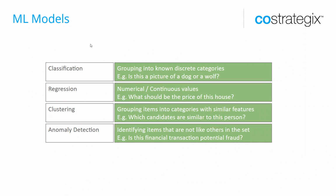So going to the next slide, there are various types of software models that go within a machine learning application. And one of the key things you'll see in ML models is that ideally, you would want the ML model to be able to answer a question. And each of these different types of ML models that we've shown here can answer a different type of question. So the first one gets into things like classification between known discrete categories. So if you want to create a model that can distinguish between a dog and a wolf, you're basically introducing a classification problem. The question you're asking is, is this a picture of a dog or is this a picture of a wolf?